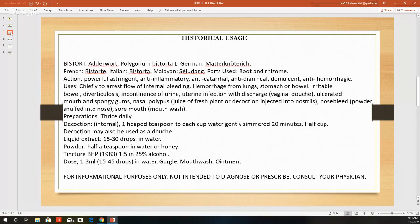Now, historically, Bistort was used chiefly to arrest the flow of internal bleeding. And that is because, again, it has the anti-inflammatory action and the anti-hemorrhagic action. And it also has been used for hemorrhaging from the lungs, the stomach, and the bile, okay? So it's very good for stopping bleeding in those areas. If you're dealing with irritable bowel or diverticulosis, or urinary incontinence, or uterine infection with discharge, especially when you're talking about using this Bistort as a vaginal douche, then you can definitely do that.